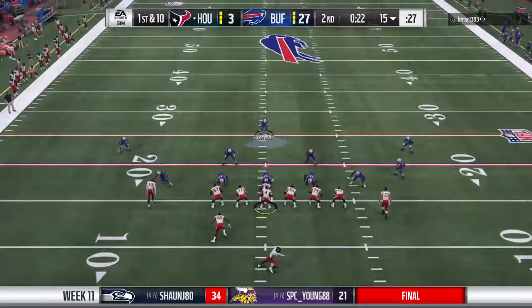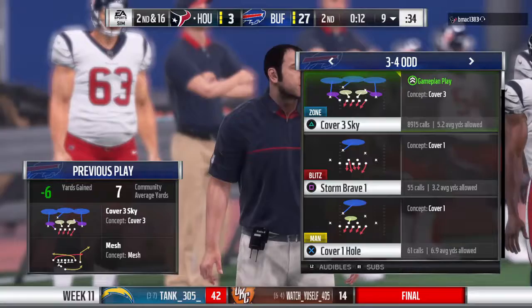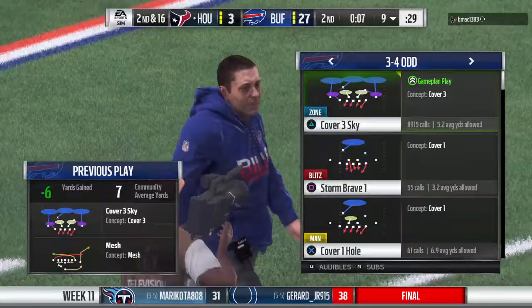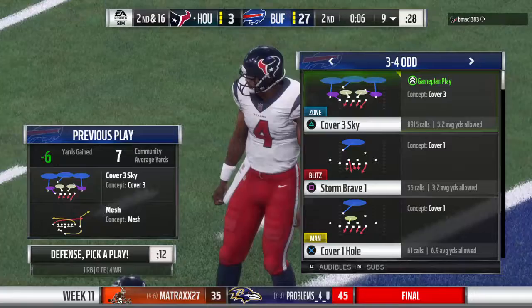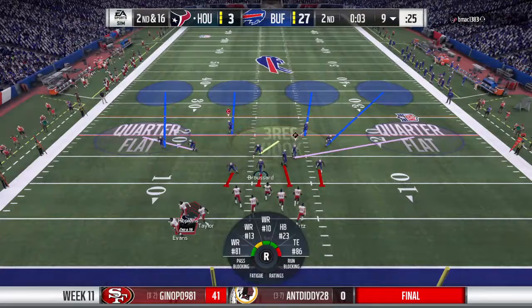In trouble here, and down he goes. Back at the 8-yard line, Leonard Williams. He's the one to get him, and that's sack number 7 for him on the year. And you see the clock almost empty, so this is likely the last play in the second quarter.